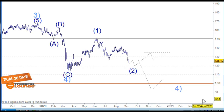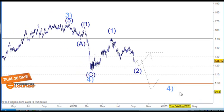But let's just take one step at a time. We certainly don't have a setup here at this stage for a long trade, at least anyway. Okay, let's move along.